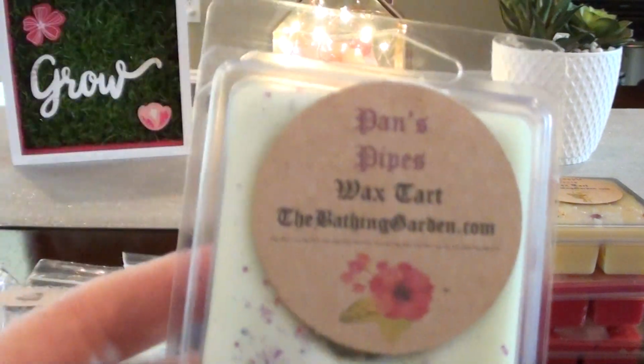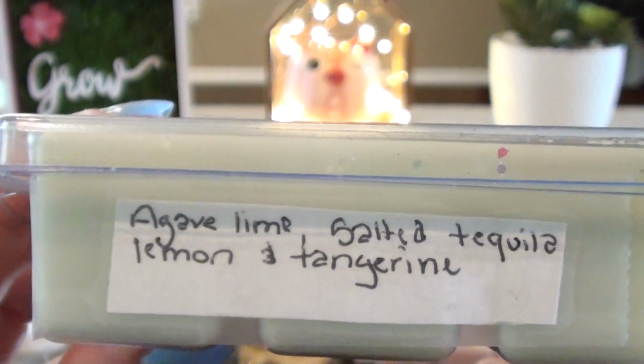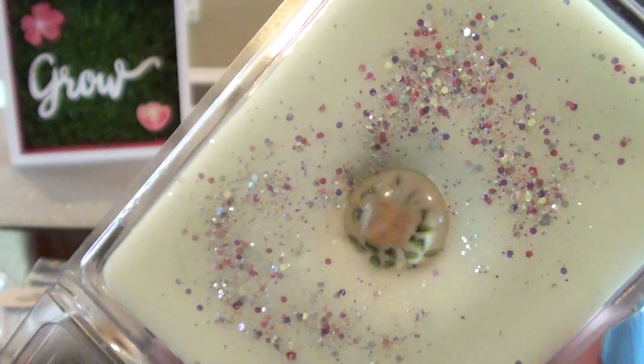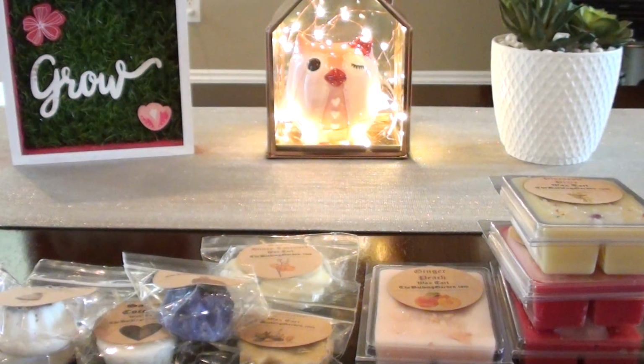Then I grabbed Pan's Pipes, and Pan's Pipes is agave lime, salted tequila, lemon, and tangerine. This one sounded really interesting to me, so that one's actually really pretty on the inside. This one smells a little strange to me. I don't think I got a sample of this one, because I think if I did, I wouldn't have bought it.